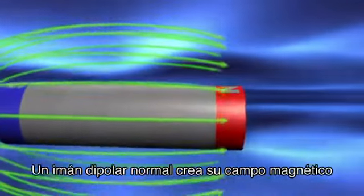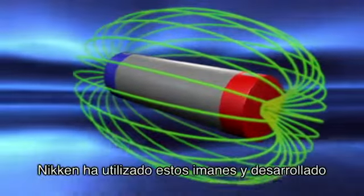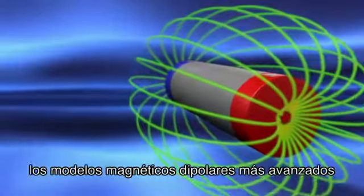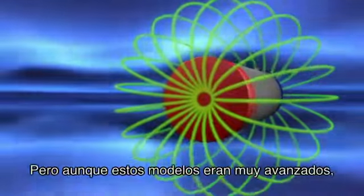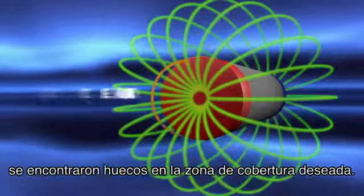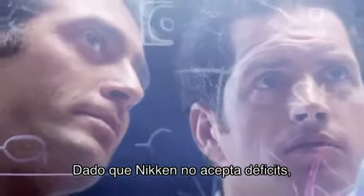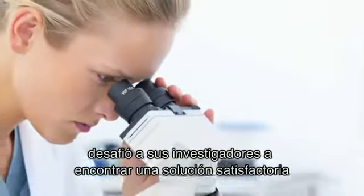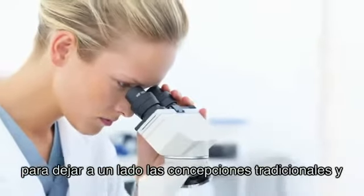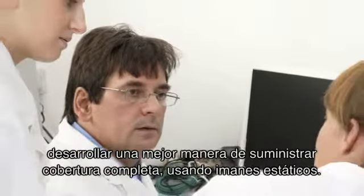A normal dipole magnet creates its magnetic field from the South Pole to the North. Nikken used these magnets and developed the most advanced dipole magnetic patterns to provide the greatest benefit. No matter how advanced the patterns, they still found gaps in the desired coverage area. Since Nikken is never satisfied with shortfalls or compromises, they challenge their researchers to find a better solution, to break out of the box of traditional thinking and develop a better way to provide complete coverage using static magnets.